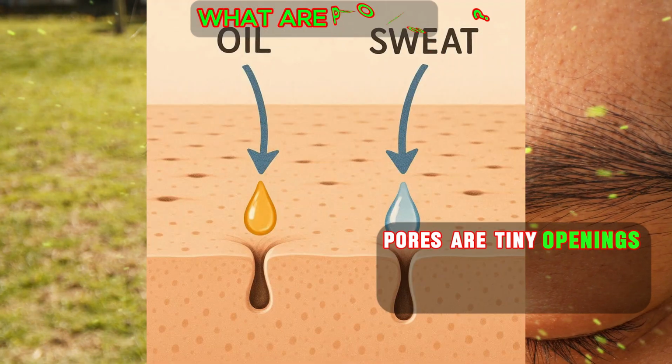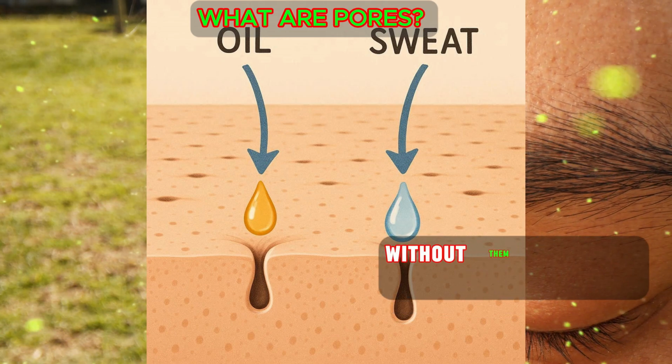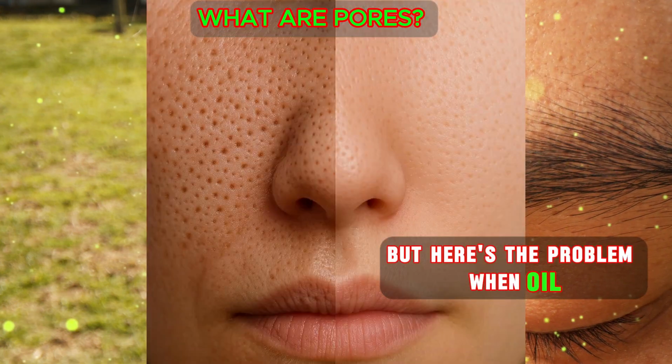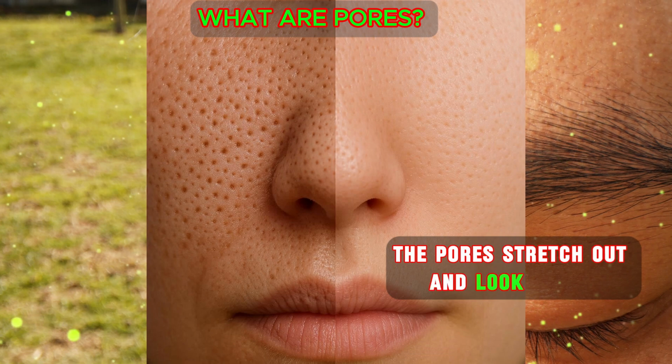Pores are tiny openings in your skin that release oil and sweat. They are essential. Without them, your skin couldn't breathe. But here's the problem. When oil, dirt, or dead skin cells pile up, the pores stretch out and look bigger.